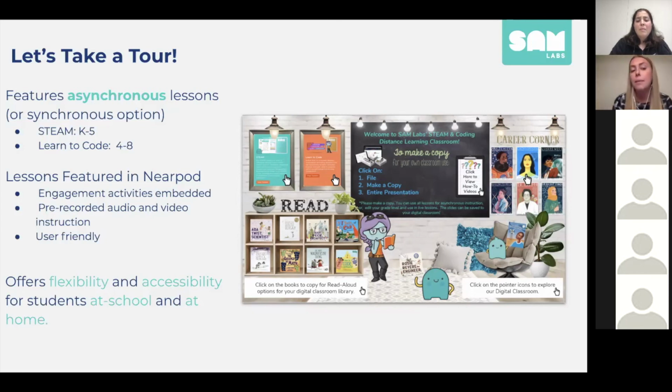What we have been able to do through Nearpod is pre-record audio and video instruction. The education consultants at Sam Labs, who are all former teachers and certified teachers, have been adapting the content by adding voiceovers, videos, and screen recordings when building the code to walk the students through a lesson, so that they could ultimately do it self-paced completely on their own. Nearpod's also very user-friendly, and I'll go into that in just a second. Again, our goal was to offer flexibility and accessibility for students at home or at school.